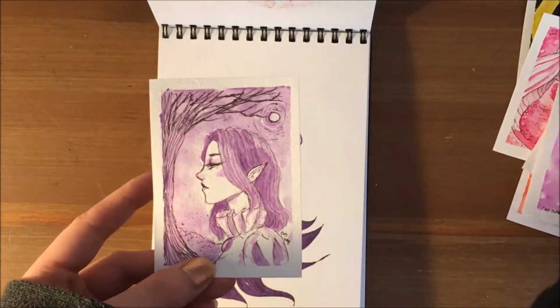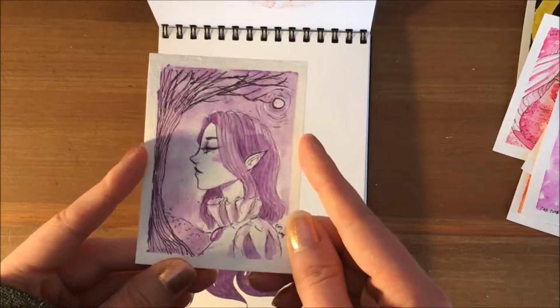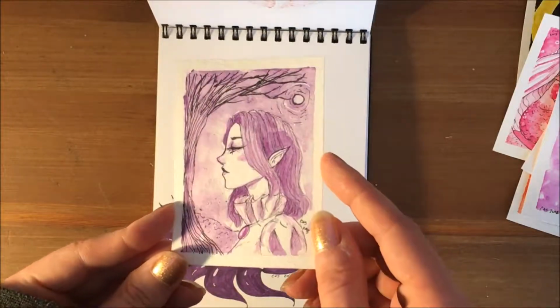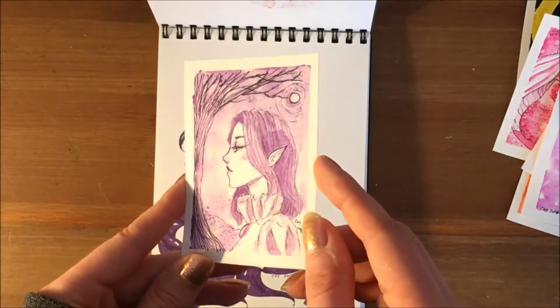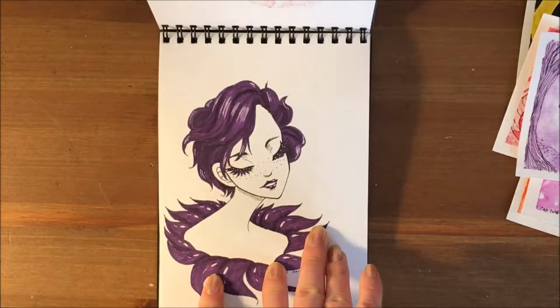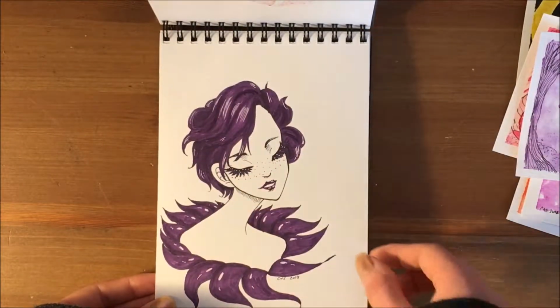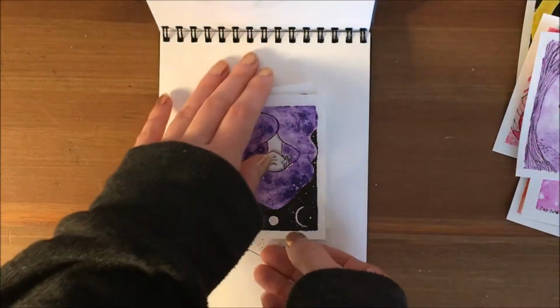And then we have, I think this is day 13? Yes, this is day 13. Again, just kind of like an elf or like a vampirette-esque character. And then we go back into the Copic markers, which this one is V09, which is, I believe, violet. But I really like how this one came out. A lot of interesting layering to get the hair right.